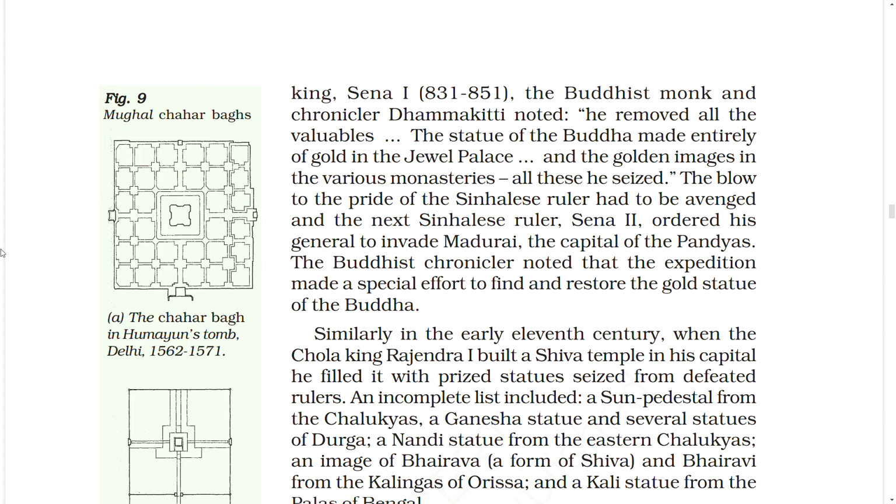The blow to the pride of the Sinhalese ruler had to be avenged, and the next Sinhalese ruler, Sena II, ordered his general to invade Madurai, the capital of the Pandyas. The Buddhist chroniclers noted that the expedition made a special effort to find and restore the gold statue of the Buddha.